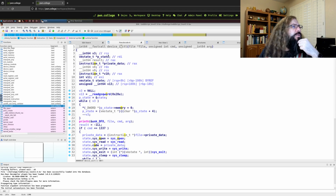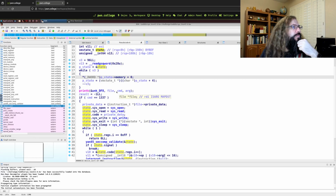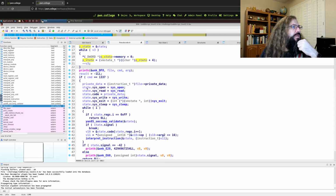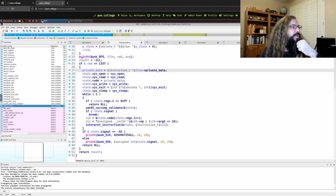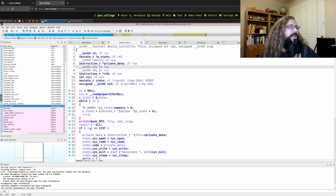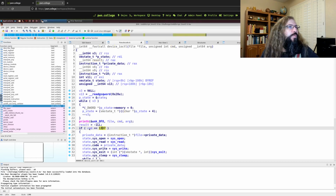We have device ioctl. Looks like we have a bunch of local variables here. This state looks pretty interesting. And we see that there's a check. There's an if, and if we don't hit this, where do we go? We just return. So the first thing we have to recognize is that there is a check to really trigger any meaningful behavior here, that this command value must be 1337.